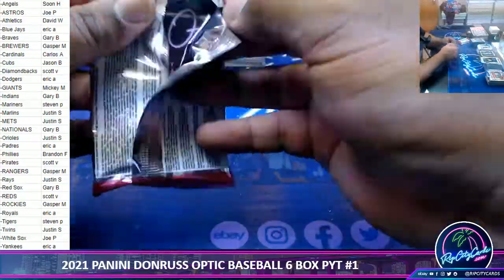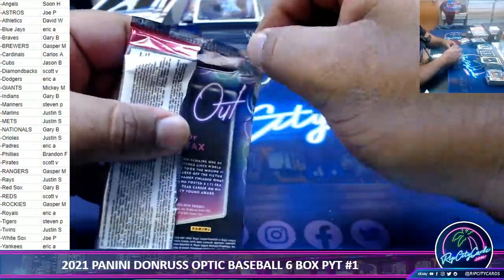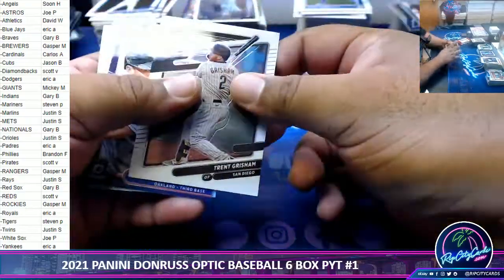It's getting hot in here. Need to lower this AC.